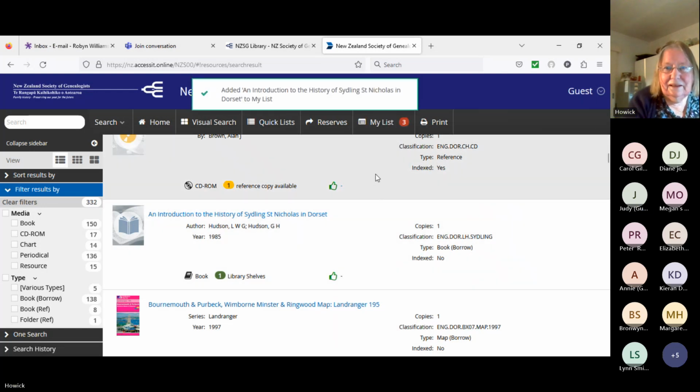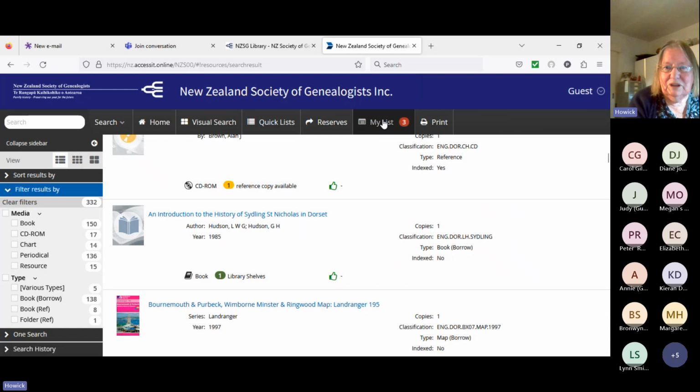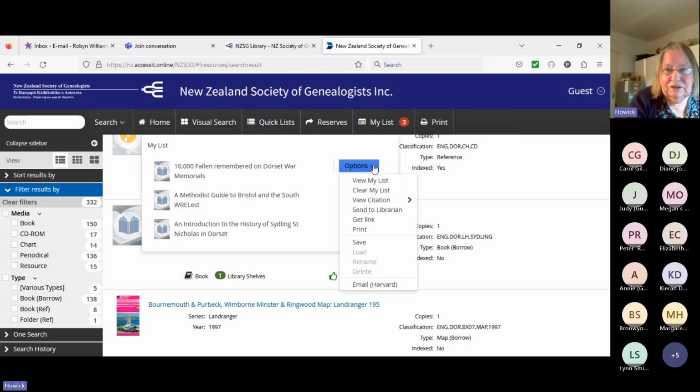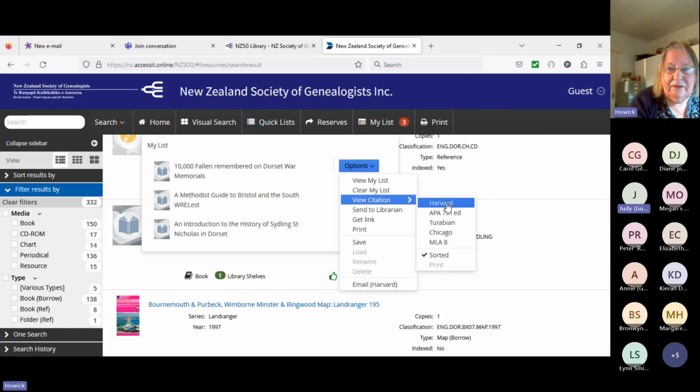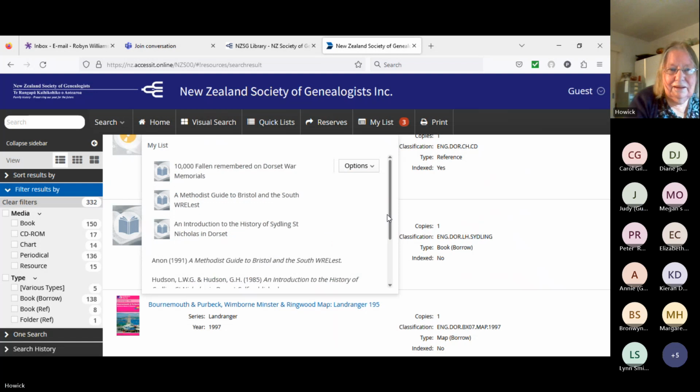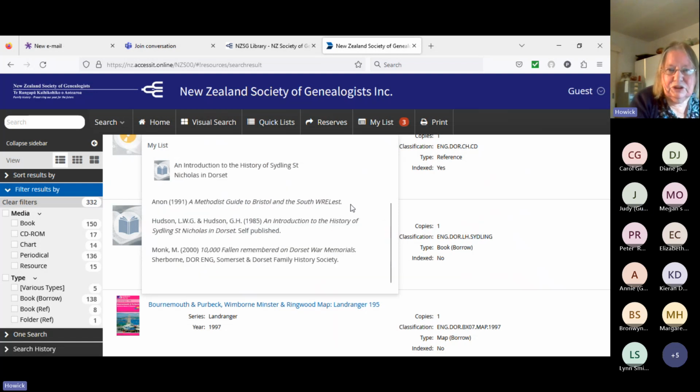Before we go any further, I'll show you how you do your lists. You can just click on it, and that shows you you've got a list there. And here are your options. You can view my list, you can clear it, you can view your citation. So if we have a little look at that, say we go to Harvard, and we want to see what the citations are there. And here they are at the bottom. So this is what you can do. You can copy and paste it into your family history, saying that that's what you searched. So you don't have to type it all out. It's all done there for you.